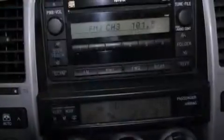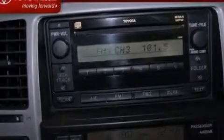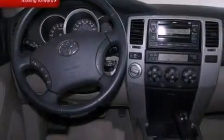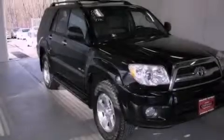monitoring system. The following features are also included: air conditioning with automatic climate control, cruise control, a rear window defroster, a CD player, running boards, an engine immobilizer theft deterrent system, a chrome grille, an anti-lock braking system, a keyless entry system, and an auxiliary power outlet.